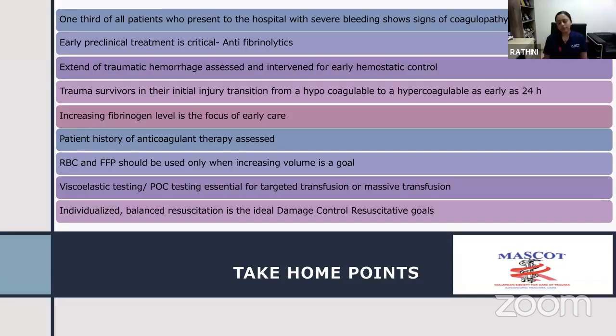Knowing the patient's history of the anticoagulant therapy is very necessary. RBC and FFP should only be used where you're targeting to increase the volume. Viscoelastic testing or point of care testing is essential for targeted transfusion or massive transfusion, and is the way to go. Last but not the least, remembering individualized, balanced resuscitation is the ideal damage control resuscitative course. I would like to thank Mascot for giving me the privilege to talk today, and thank you very much for listening.